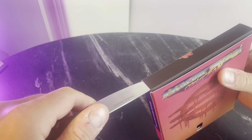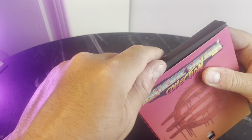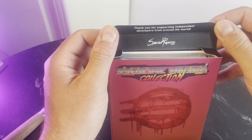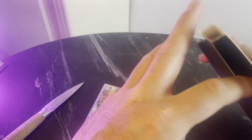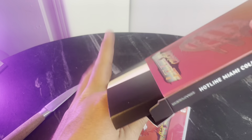We do the little trick where we put our knife in so we don't bend the top of the box like that. Thank you for supporting independent developers from around the world. Even though I bought it through another seller, it's still a nice little touch. Oh, look at that. That looks so premium. Is that a part of the... That's just a part of the inside, I think. No, there's something else.